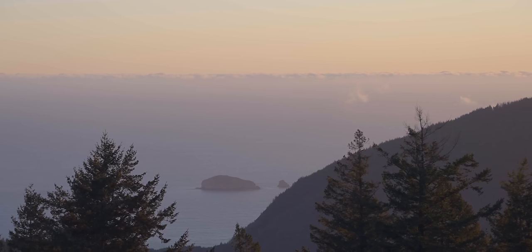Tonight's campsite more than makes up for last night's campsite. Just look at the views out across the Pacific. I actually had this one recommended to me by Justin. It looks like other people have camped up here. There's a little fire ring just over there. But I'm really looking forward to seeing the sunset.